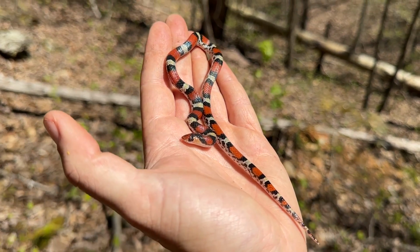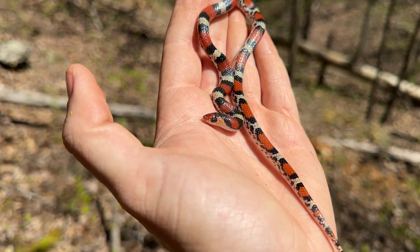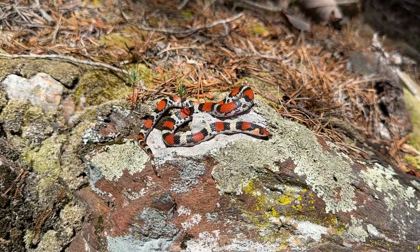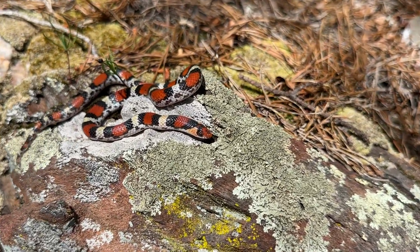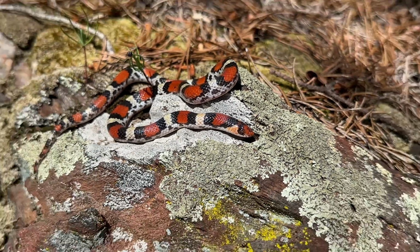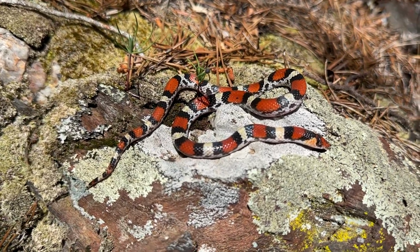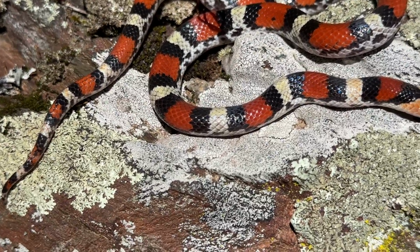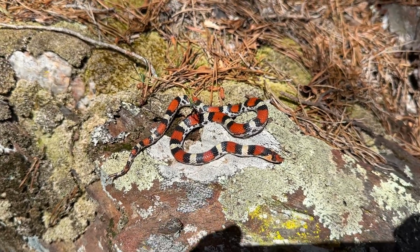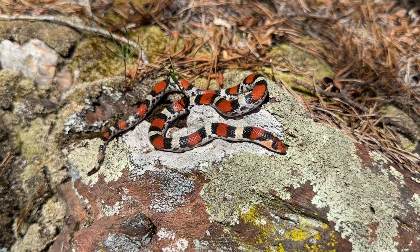Great first snake of the day. We actually did see a tantilla, but I didn't get any video of it. So second snake of the day, first one I'm showing. Look at that beautiful face. Such a unique looking individual. He's also got a lot of yellow in between his bands. Look at that. Kind of a yellowy tint to the white on him. Definitely a great looking snake. A fantastic start to the trip.